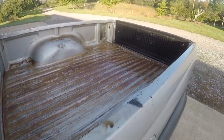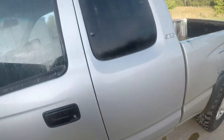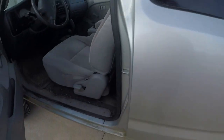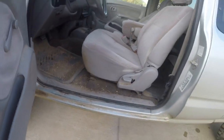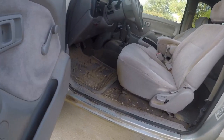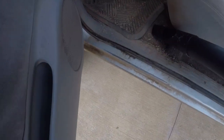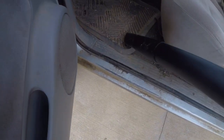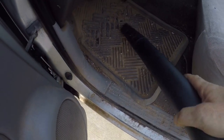All right, y'all, got the bed cleaned out. Got the shop vac out, fixing to vacuum the inside out real quick. About as much dirt inside here as it was out there in the bed.